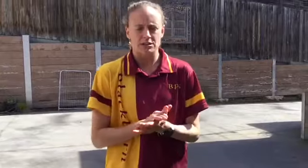Now in athletics we have three different categories. We have our running, we have our jumping and our throwing events. Today we're looking at doing at least one running event, one jumping event and one throwing event, which will be our shot put today. I'm going to run through the events that are on offer for you.